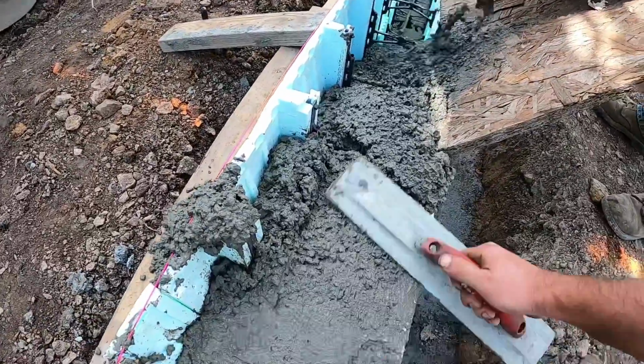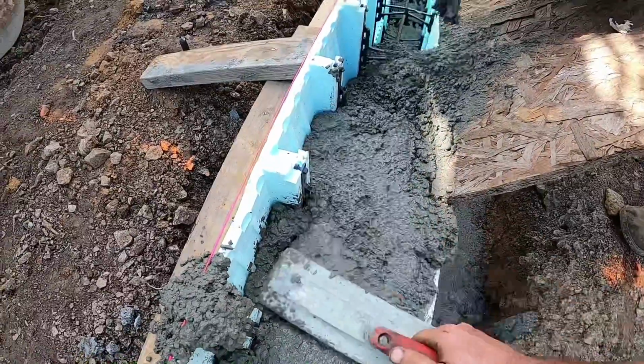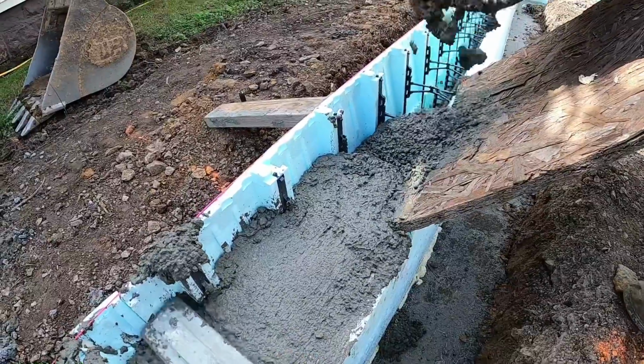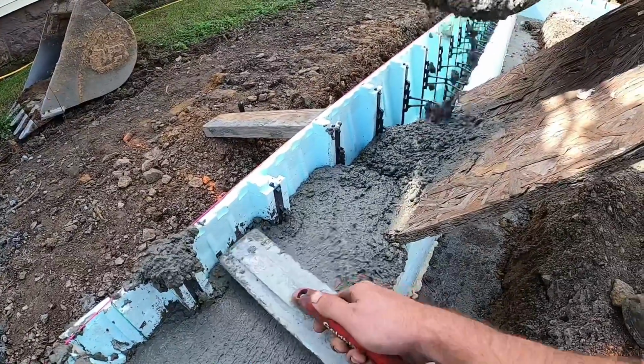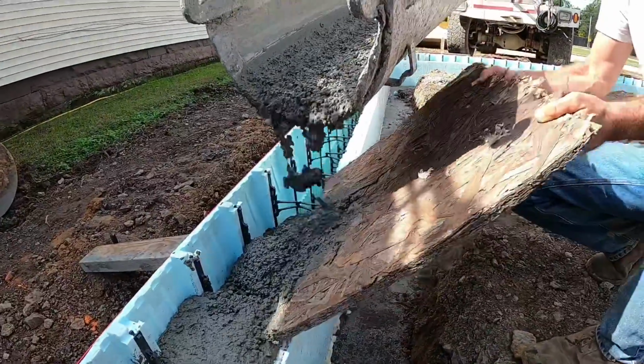It's only gonna get poured up to that right there. The floor will take care of the rest. Just like so, around we go. I doubt he can see it. I do like how it slows down.